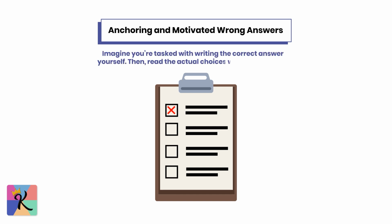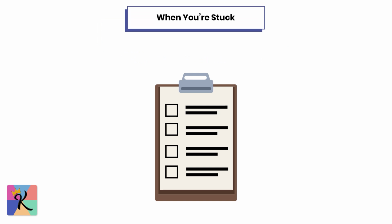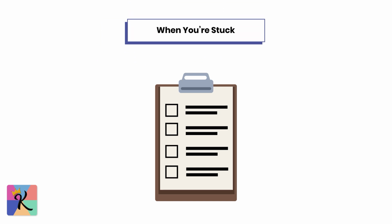Imagine you're tasked with writing the correct answer yourself. Then, read the actual choices with a critical eye. If you see an answer that matches your own thinking, it's likely correct, but still evaluate the others for potential flaws. When you're stuck, you're bound to face situations where two answers seem equally plausible. Remember that AAMC has deliberately made one of those answers subtly flawed. Your task is to find that flaw by focusing on what's wrong rather than what's right.